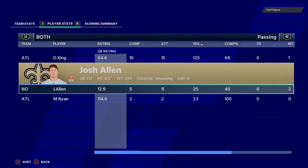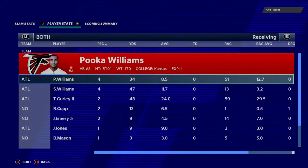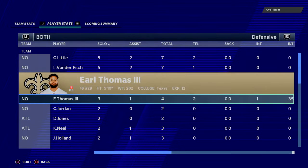So for Atlanta, they begin the new campaign with a victory here in front of the home crowd in the Thursday opener. And now they'll have a few extra days here before they face Cincinnati next week. Meanwhile, for New Orleans, they obviously fall to 0-1 with the defeat. And they'll look to get back on the beam next week as they host the Tampa Bay Buccaneers.